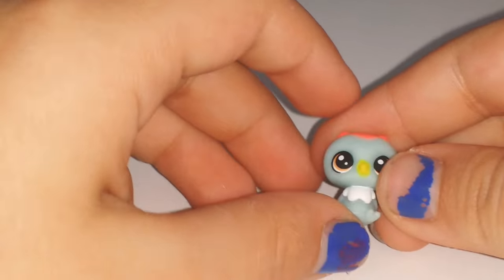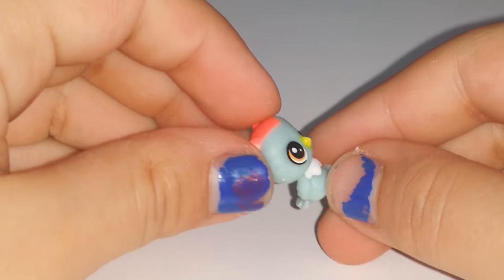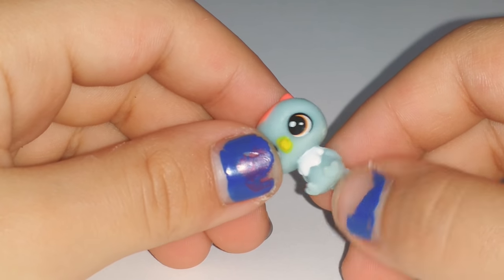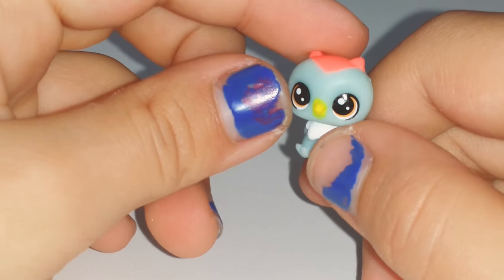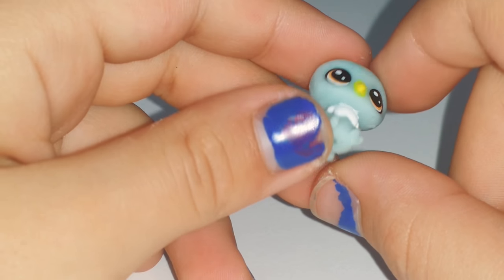Now, for all the teensies, these are probably the cutest teensies I have ever seen. Here's number one. It's a little owl. Owls are adorable. My grandma absolutely loves owls. So do I. They're so cute. And this is a stiff head owl. It does not move at all. Very cute. It's probably going to be a boy.